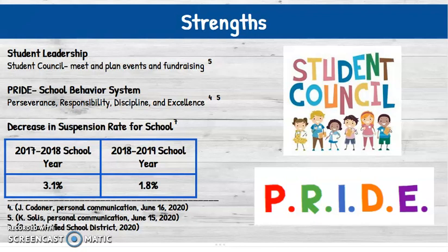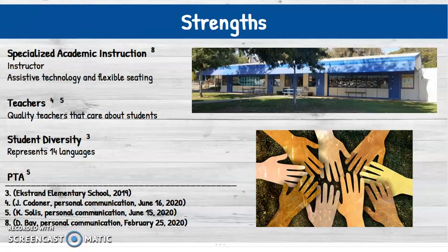The school has also seen a decrease in the suspension rate from 3.1% during the 2017-2018 school year to 1.8% in the 2018-2019 school year. Ekstrand has a specialized academic instruction educator, who is Mrs. Bay. And when I interviewed her last semester, she explained that the school places an emphasis on using funds to support neurodiverse students by providing assistive technology like dyslexia font on school computers, as well as flexible seating options.